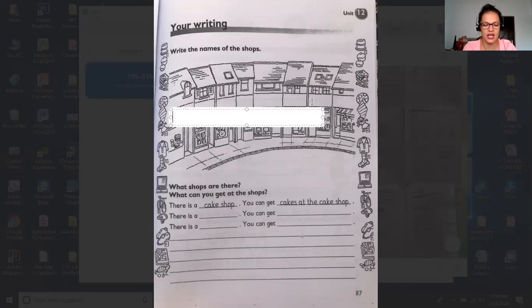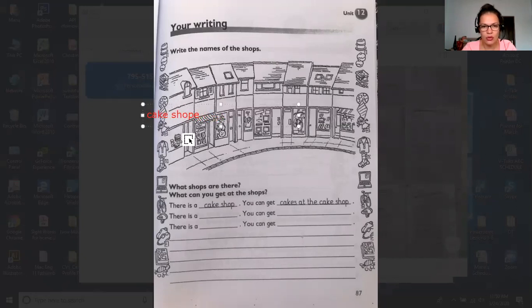So we write that one down. Cake shop. Oh, hang on. Let's see if I can move that over here. So that is number one. So that's the cake shop. So I'd like you to try and move on to the next one. So this is number 2, number 3, number 4, number 5, number 6, number 7, number 8.